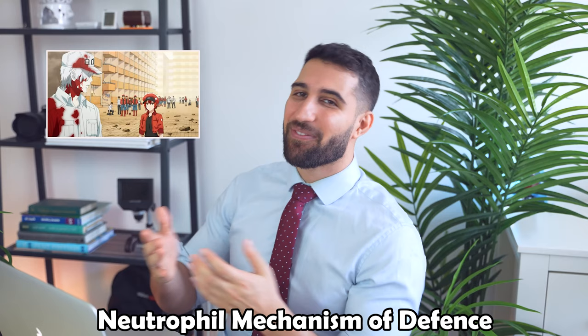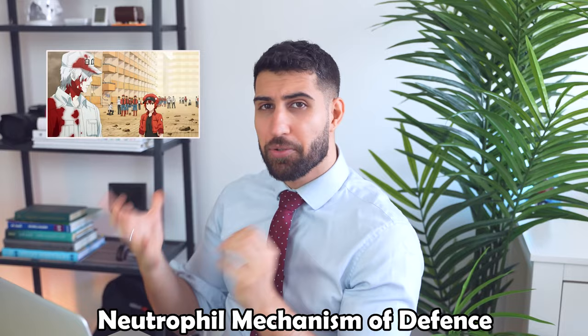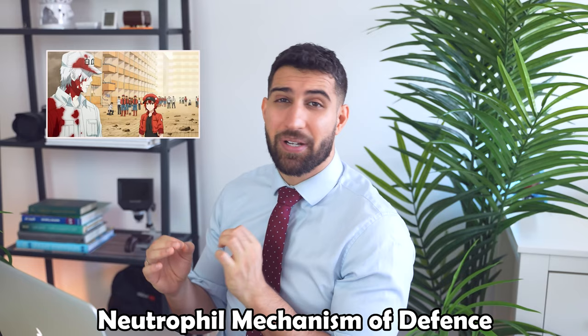The other thing is the walkie-talkie. I love the detail here, as these first responder cells actually communicate with one another in the body using those soluble mediators we spoke about earlier, like cytokines, that can help bring in different parts of the immune system for a full-scale defense.